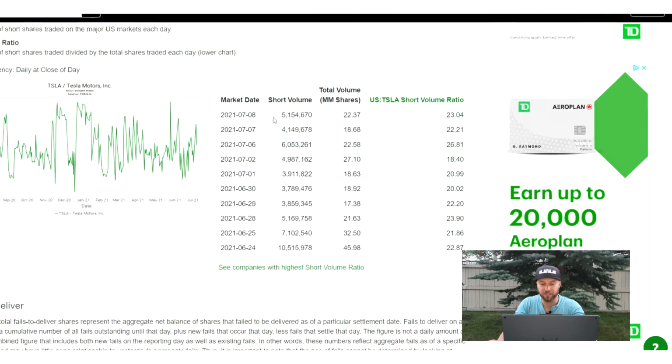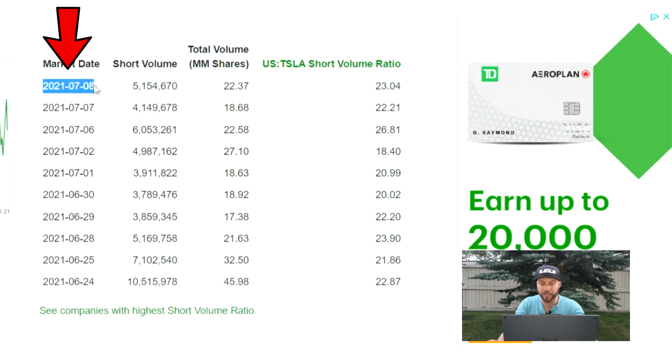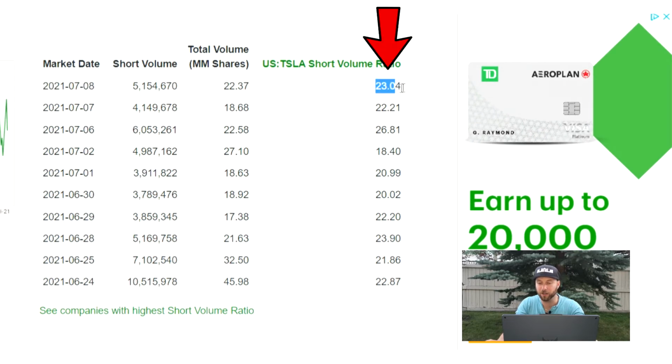The short interest ratio, as of July 8th, is sitting at about 23%, so about a quarter of the shares are being shorted currently. So that's a decent number here.